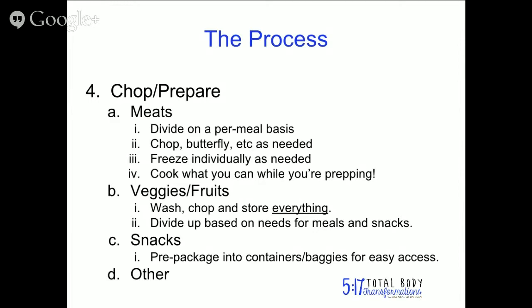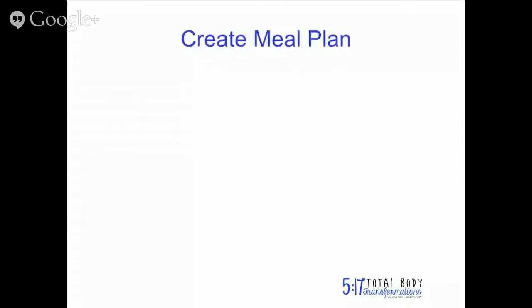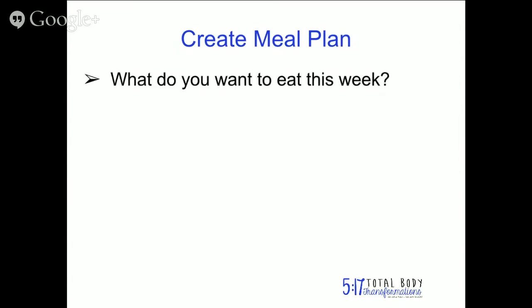When we talk about creating a meal plan, there's several questions to sit down and ask yourself to really make this not just a well thought out process, but something that's going to be affordable, something that's going to be appealing, and something that you can actually implement. So first and foremost, what do you want to eat this week?